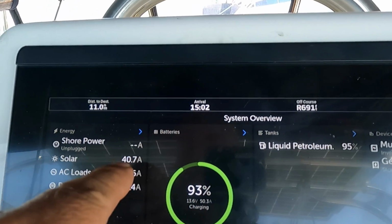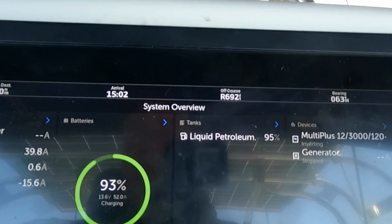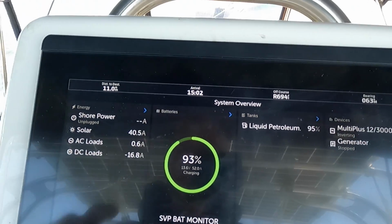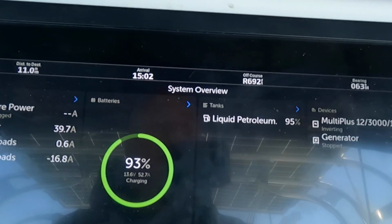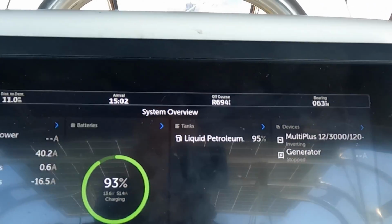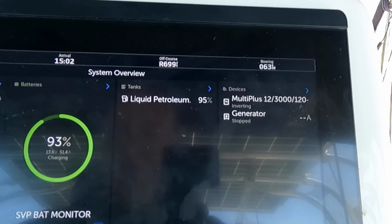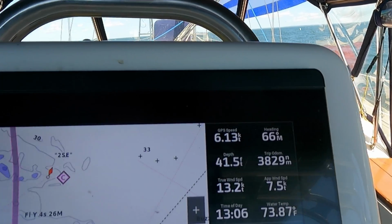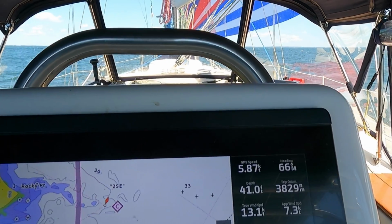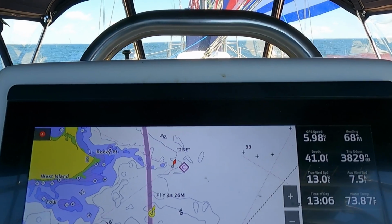The solar's coming in at 40 amps right now, even with all the bird poop on the panels. So that's pretty freaking awesome, I'm thinking. You can see we're using about 16 amps running everything that we are running right now, but the battery's at 93%. It's 13:06, so we've got a good 3 hours left of sun. I don't think we're gonna have any problem bringing this thing up to 100%.